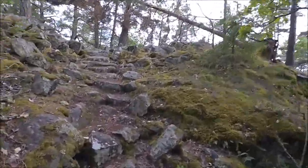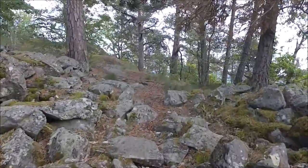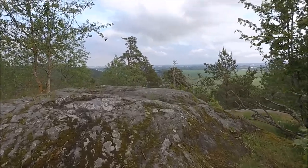From Torsklint, located close to the city of Norrköping, you get a decent view over the flat landscape below. Up here you can find the remains of a 2500-year-old fortification where people took shelter during turbulent times.